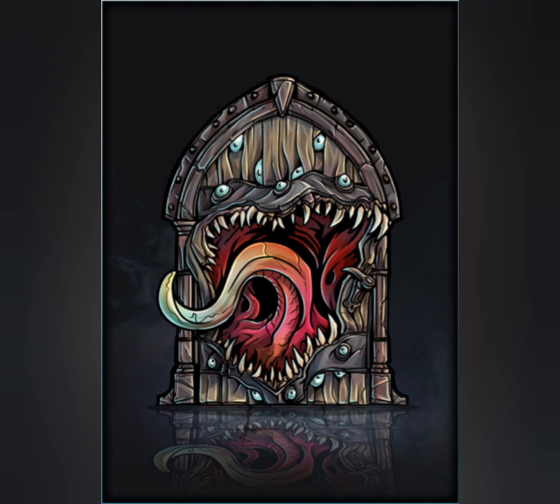Oh look, a door appears in the middle of nowhere. It draws the party's attention. And guess what? It ends up being a mimic.